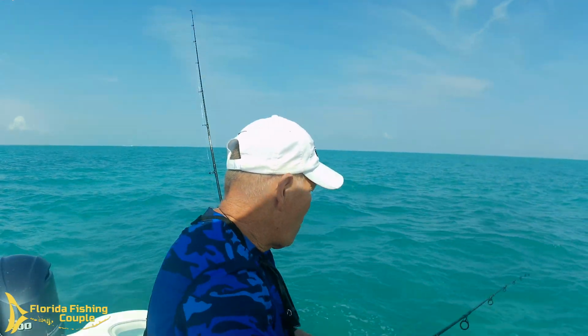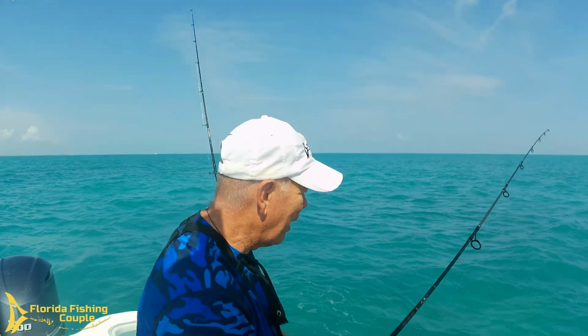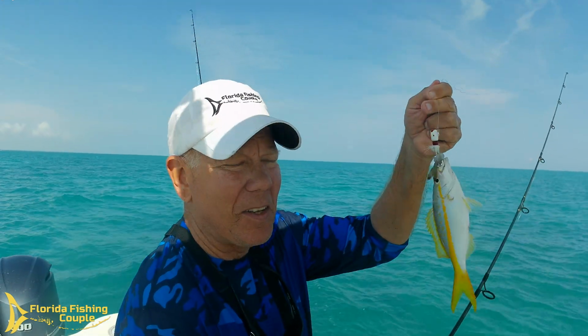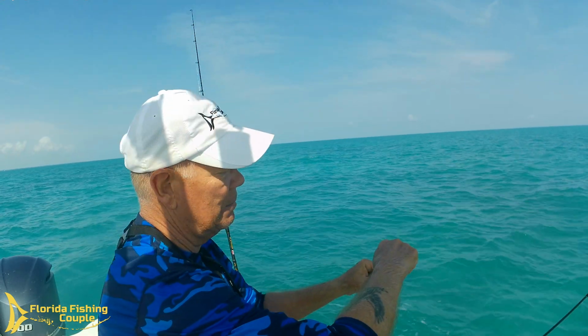Whoa! It's a little tiny fish, but he's kicking my butt. Look at this little yellowtail. So this is what patch reef fishing is all about. I mean, it's just fun. It'll give you a day of fishing and a day of catching.